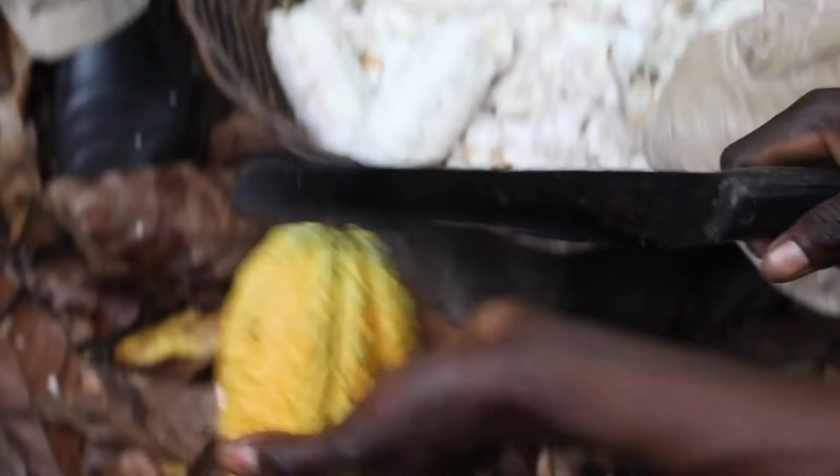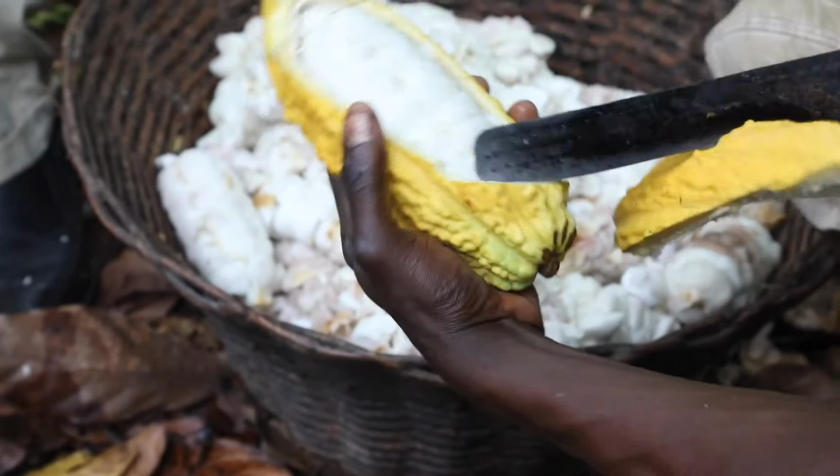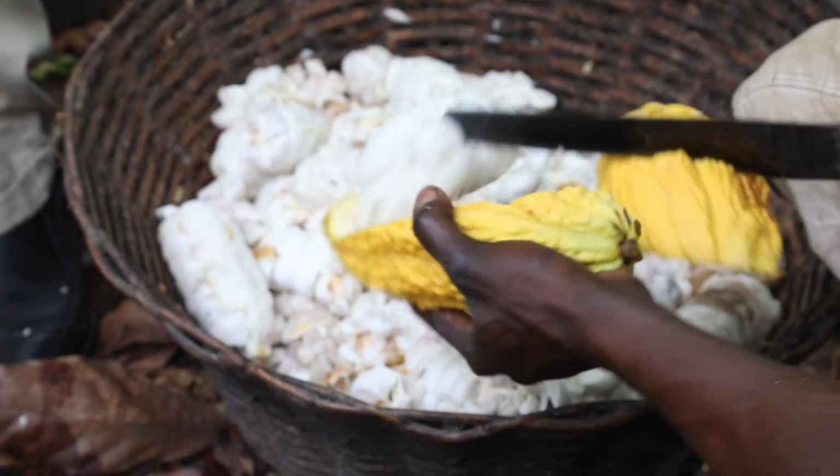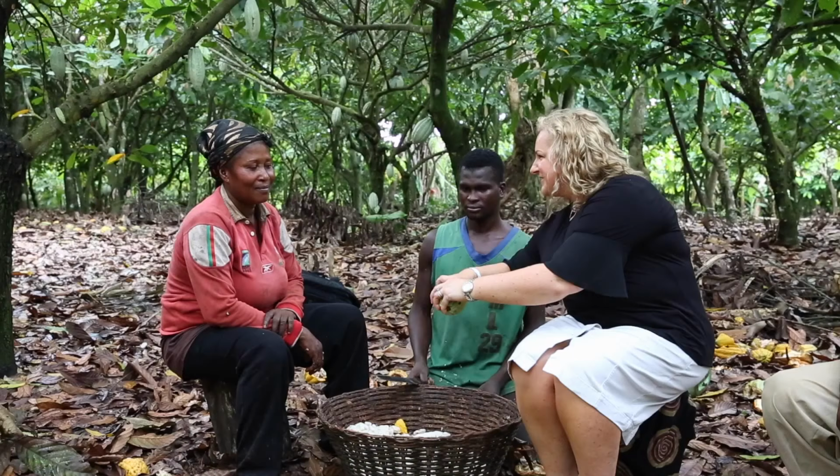So another reason why I wasn't trusted with the knife is because if you actually cut through to the beans themselves, you'll actually damage the beans. So we remove the beans. Not doing a great job here. Sorry, Susanna.